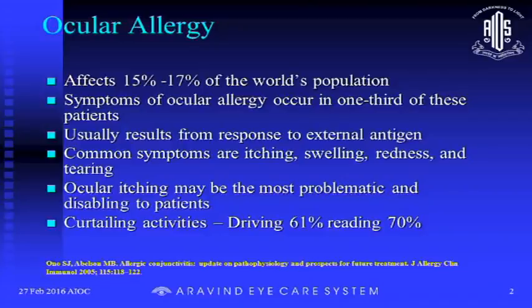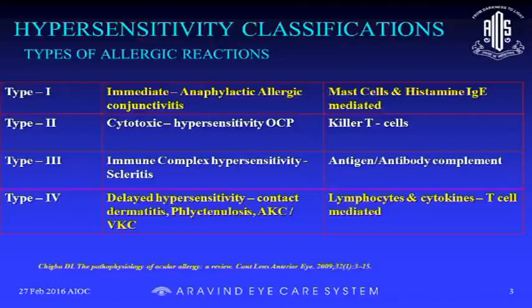Allergy is a very significant public health problem, and about one third of these patients can be affected by ocular symptoms, which can be quite severe, interfering with day-to-day life activities in almost 70% of these patients. And we all know, whenever we talk about allergy, we say type 1 IgE mediated immune mechanism, as well as the type 4 cell mediated delayed hypersensitivity reaction. These two are the basis for many of the allergic reactions.